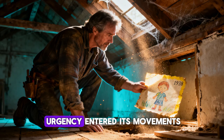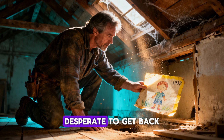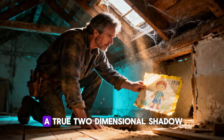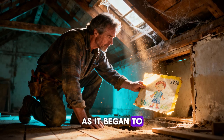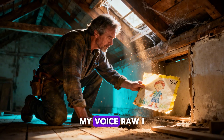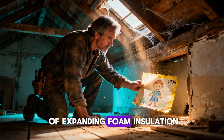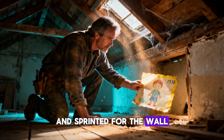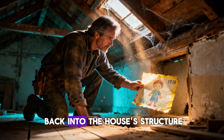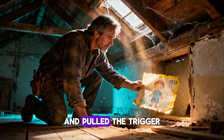A new sense of urgency entered its movements. It gave up on me and surged towards the broken wall, desperate to get back into the darkness before the sun arrived. Its form flattened, becoming a true two-dimensional shadow as it began to flow back into the space between the studs. "Oh, no, you don't," I gasped, my voice raw. I ran to my toolbox, grabbed the biggest can of expanding foam insulation I had, and sprinted for the wall. The creature was halfway inside, its shadowy form dissolving back into the house's structure. I jammed the nozzle of the can deep into the hole and pulled the trigger.